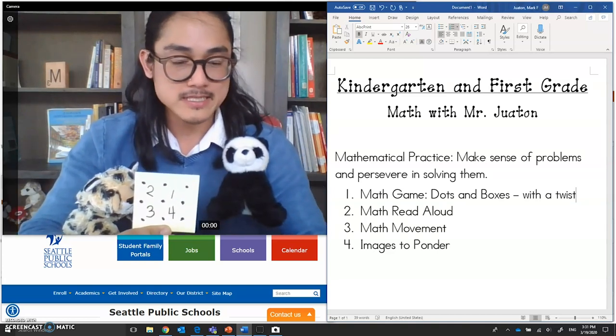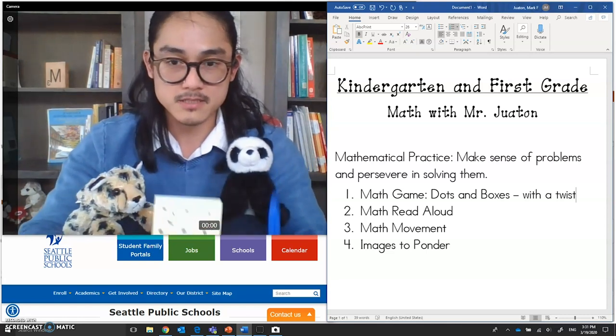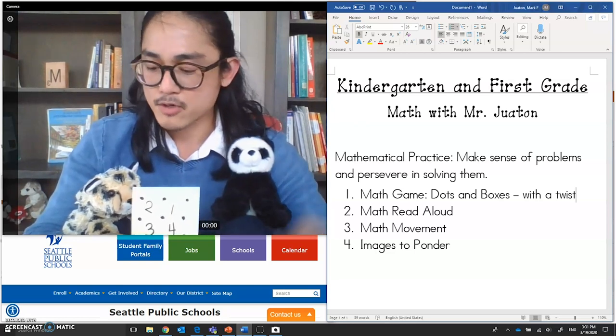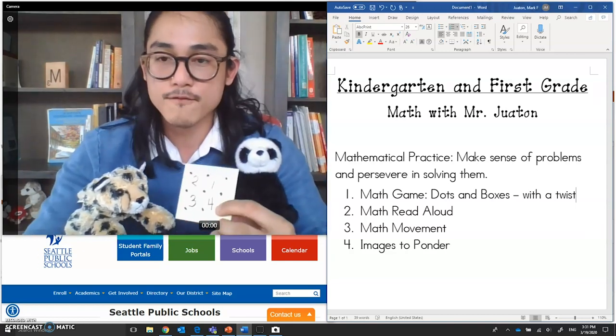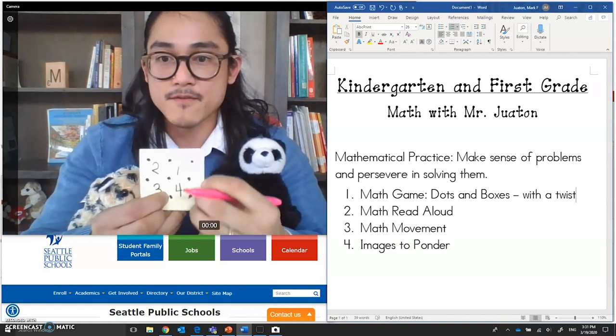So I think that the last time Cheetah was pink and Panda was blue. So I'm going to put these pens right in front of them down here. And the first time I remember, Cheetah went first. And we're alternating. So Panda went first last time. This time Cheetah can go first. So Cheetah's going to go first, and Cheetah's going to take the pink pen and make the first line.